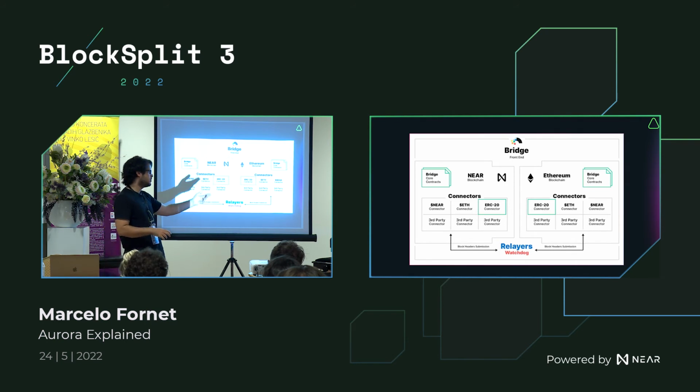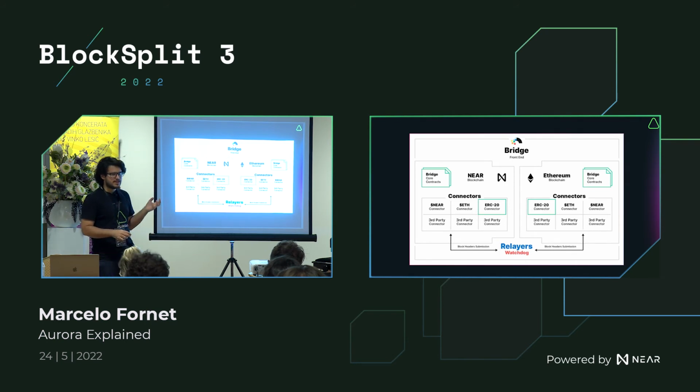So when you move ETH from Ethereum to Near, this ETH is automatically available to you both for your Near account and for your Aurora account, because the ETH is in the Aurora smart contract, right? So you can use it in both ecosystems at once.